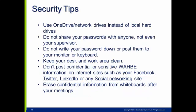Here are some security tips for you to keep in mind in your daily work. Use OneDrive or an online drive that can store your files if you can, instead of storing information on your computer where it can be easily accessed if someone steals or has unauthorized access to it. Do not share your passwords with anyone, not even your supervisor, and don't write them down anywhere, especially on a sticky note next to your computer.